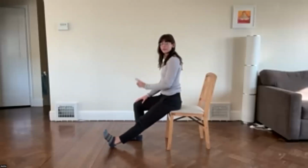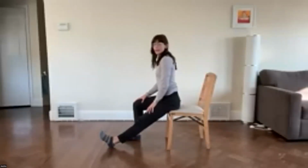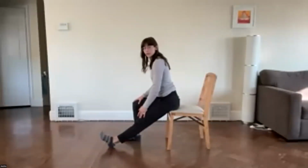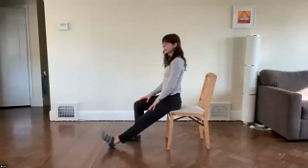Next time your foot is flexed, toes up to the ceiling, you'll pause. We'll inhale, lean forward, feel the stretch intensify, and then exhale, sit up again. Back and forth, a couple of times.